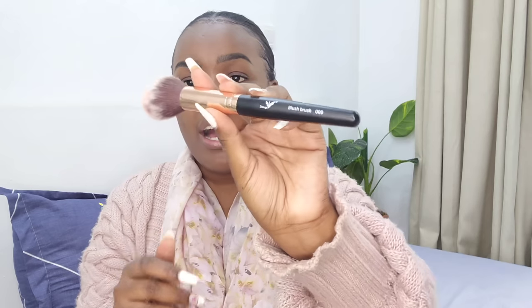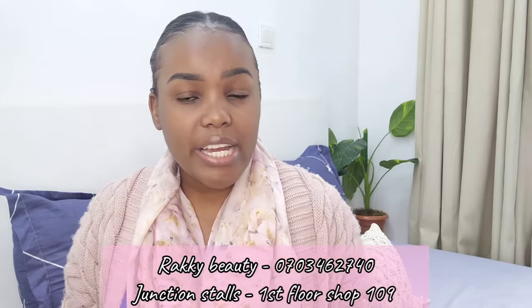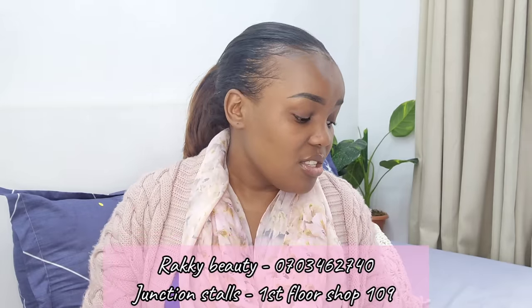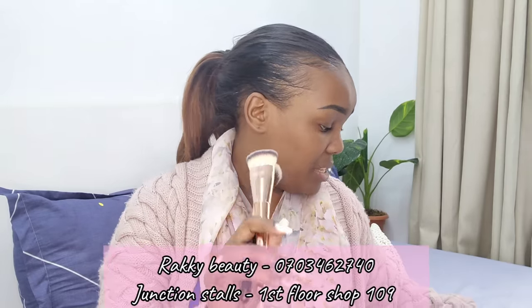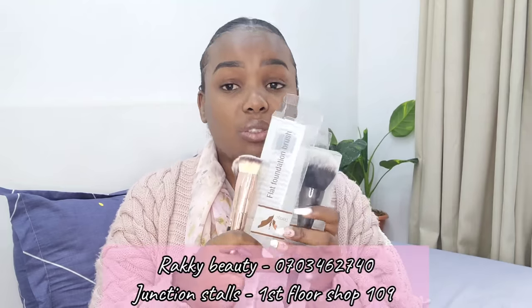It's also from her, from Raki Beauty, and I got them all at wholesale price, and I got to save some coins. So you can definitely do this business, guys. This is a very, very good business that you can do.